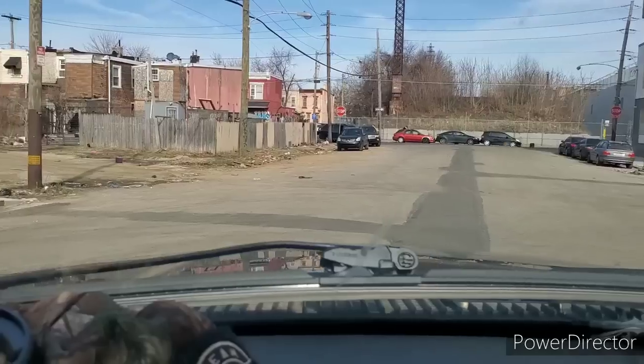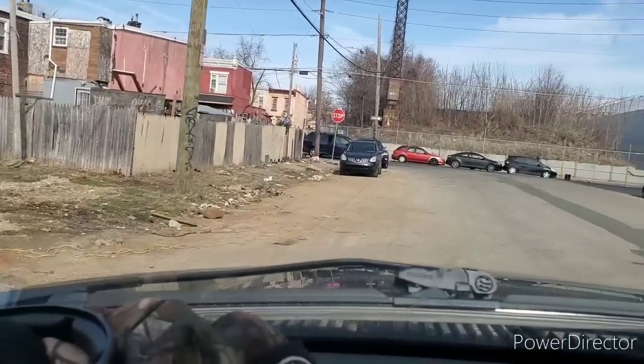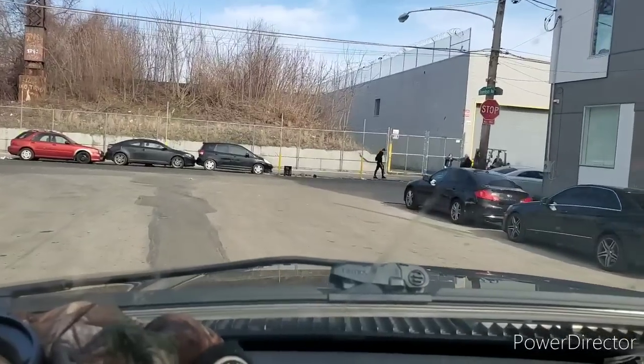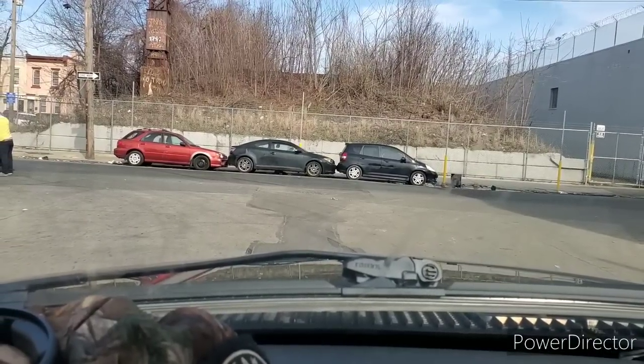Make a U-turn, then turn right. We're just gonna try to come down and then I'm gonna see if I can't walk a little bit. Turn right. When possible, make a U-turn, then turn right.